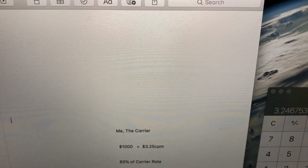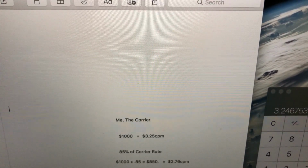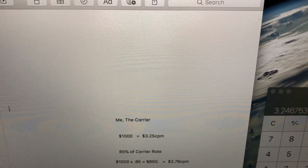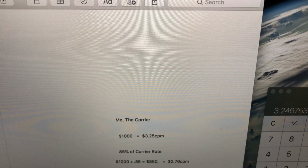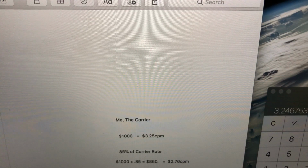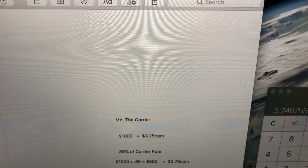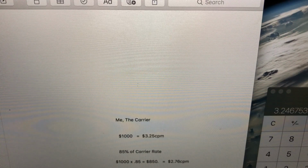And you get 85% of the load. You take that $1,000 times about 0.85, it comes up to $850, which dropped the cent per mile down to $2.76. You know, that's pretty decent. It is pretty decent. But keep in mind, this is on a regional run. This is based on a run of 308 miles.